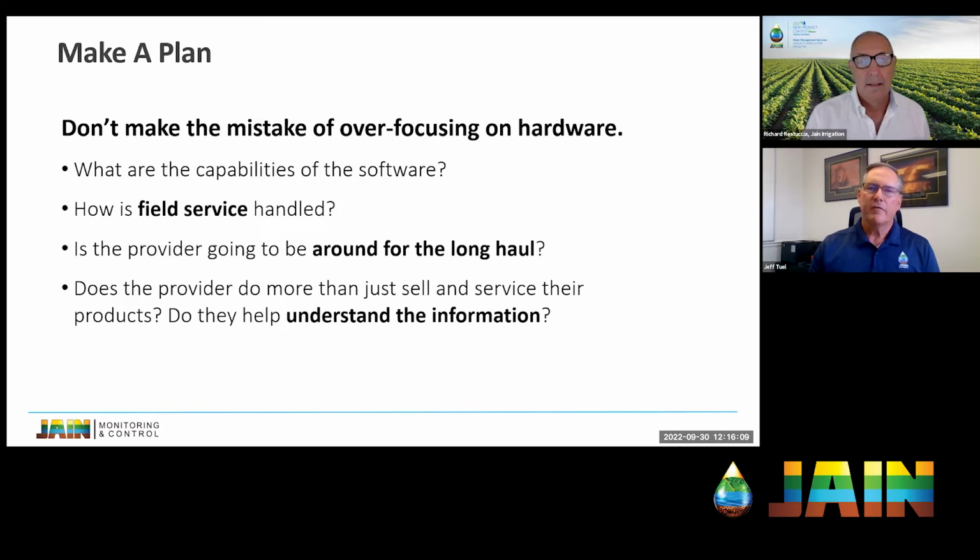Be sure to get a full demonstration. Ask a lot of questions on the software. See if you can get a demo version to play with on your own. I mean, there's nothing better. Most companies should be able to give you a demo version of the software that you can log into and try. Take it for a test drive.